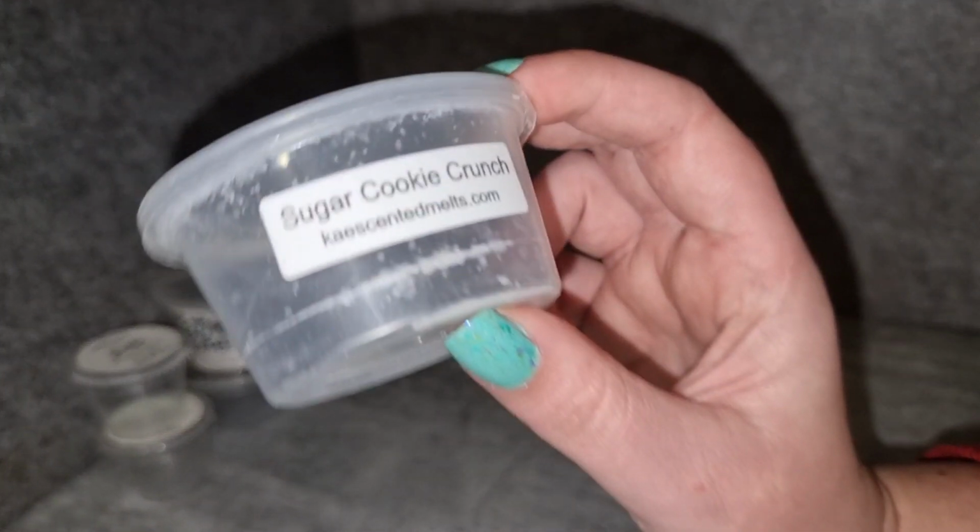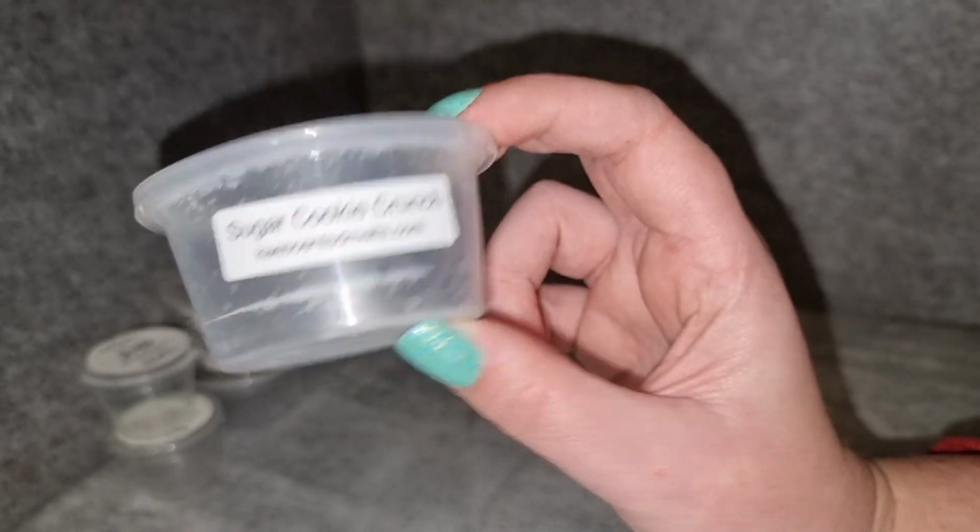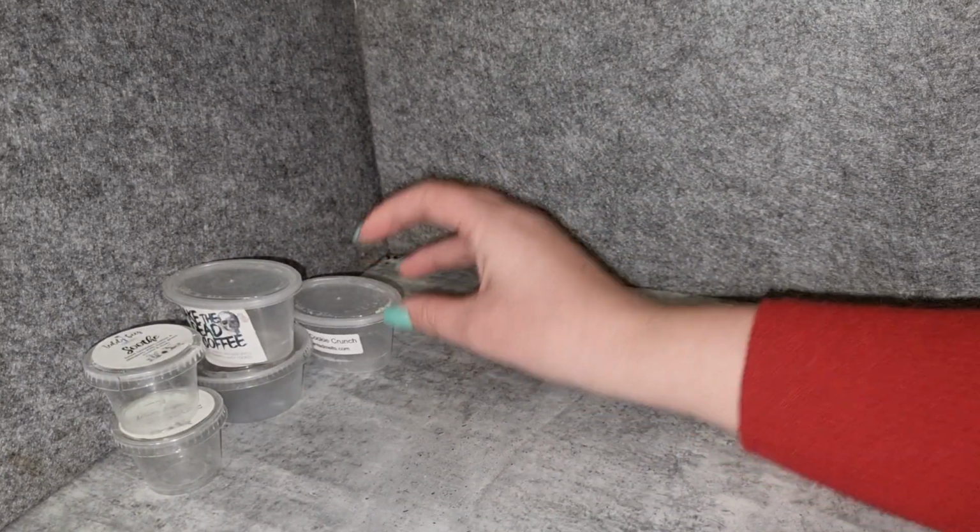Absolutely delicious. Throw was sort of medium-ish. It's not the strongest. It does okay. I do think it's one for blending more than melting solo, but I wanted to try it solo and just see how I felt about it. So it was pretty good.